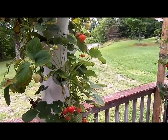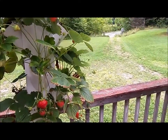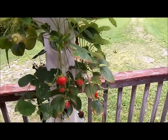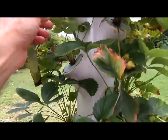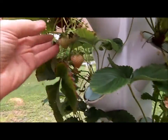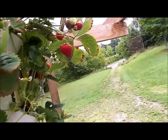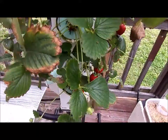Two of my biggest problems, one was fruit flies. I mean, it was just unbelievable. I mean, the fruit's acceptable. I've had some nice berries out there. There's some nice fruit up here. I'll have that for lunch. I have it every day. And that's all I was really looking for, to be able to have fresh strawberries with my yogurt at lunchtime.